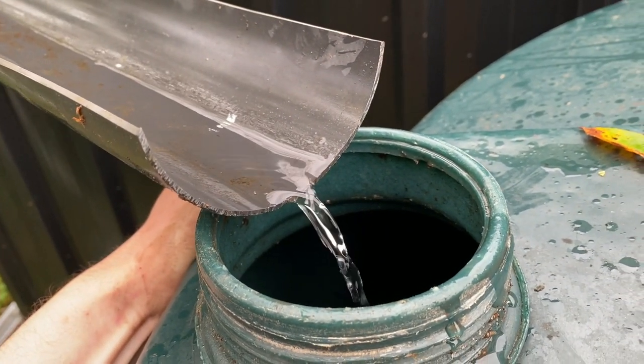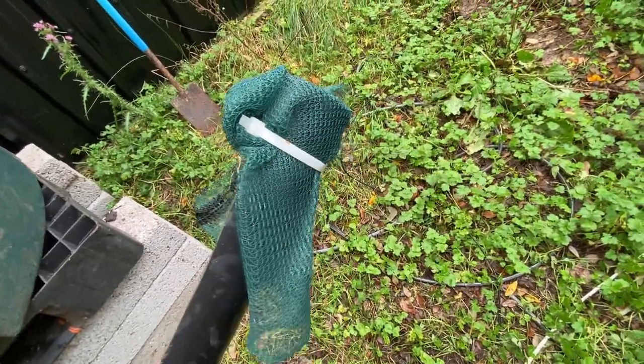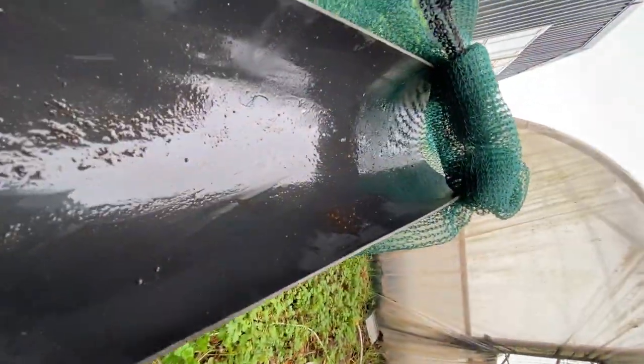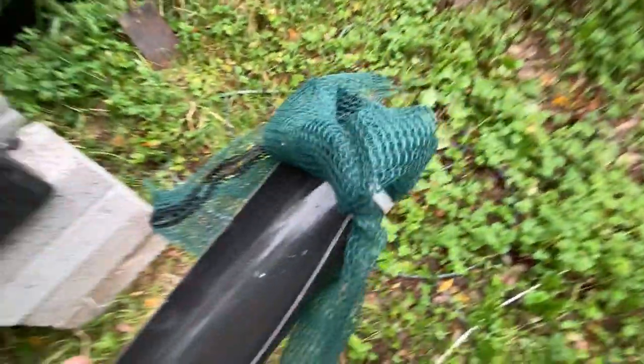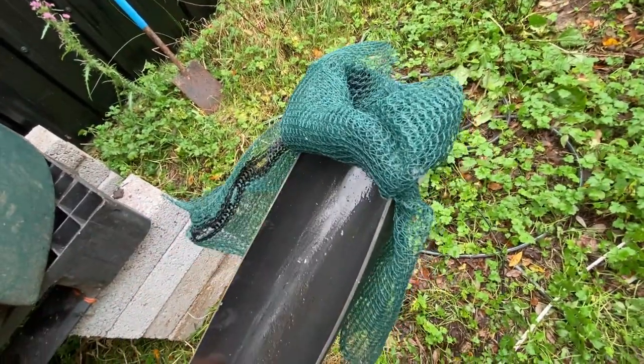Now we just get our filter on. Now, that's our simple filter, just a piece of windbreak doubled over, and the water will flow in there and it'll filter out any leaves or debris, and I'll come along and clean that maybe once a month and it'll be totally fine.